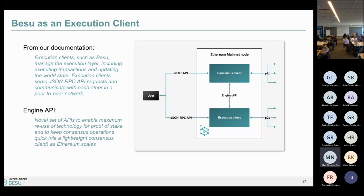Is there a reorg? Is there, it's called a fork choice update. Is there a new payload of transactions that I need to secure? They send all this information to drive the execution client. The execution client says, okay, I've got a block payload. I've got a consensus payload. I'm going to do some EVM stuff, and I'm going to post that block to the chain.